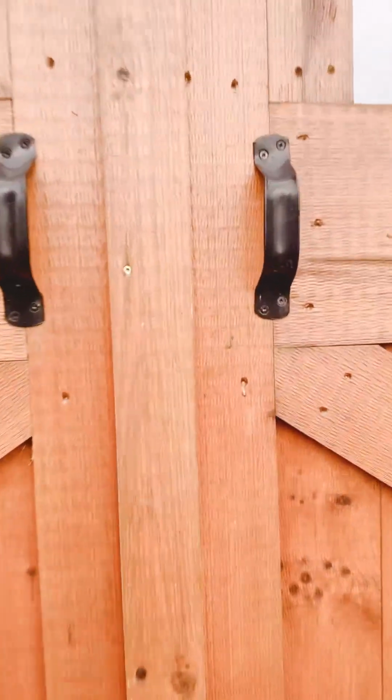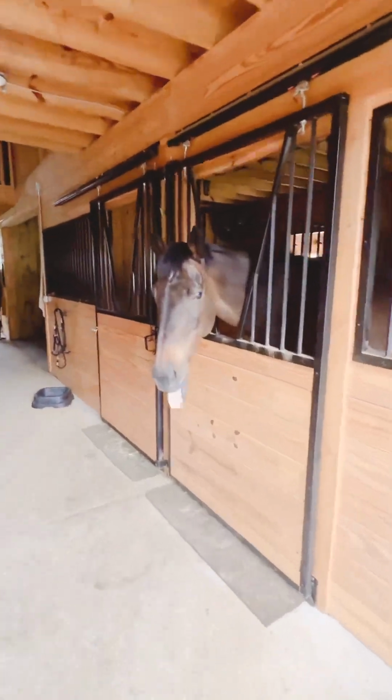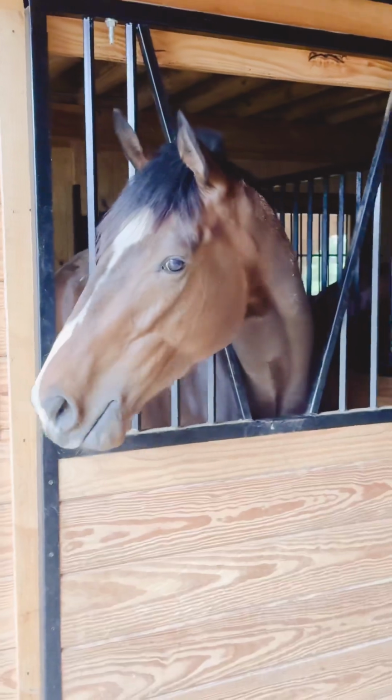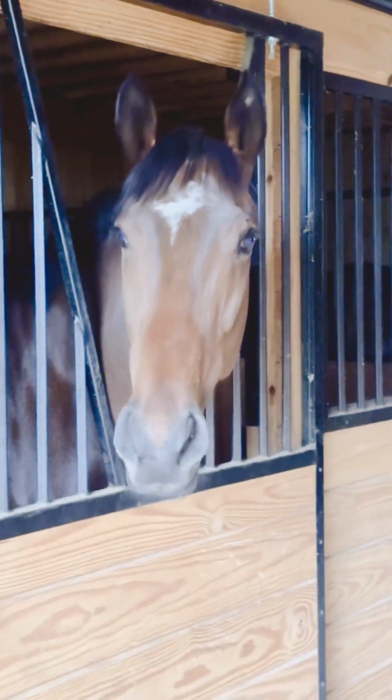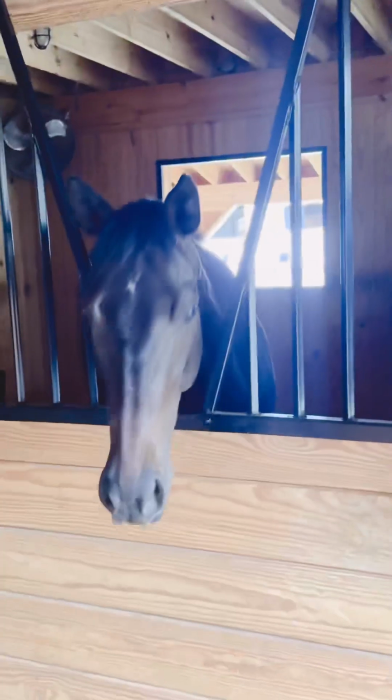Let's see. Good morning. So this is Fable. Fable is very hungry. Jet, looks like he took a nap. He's covered in shavings. Maple. Maple's the most polite one. Cedar. Jazzy. There she is, the pretty girl.